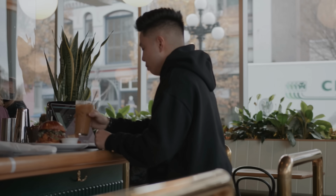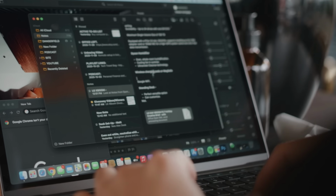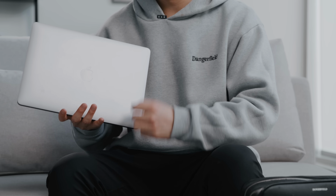Obviously, if you're doing video editing and more production work, then maybe getting the MacBook Pro would make more sense because it has a dedicated fan and will run a little bit faster. But for what I use it for, administrative stuff, going on Notion, Photoshop, Dropbox, and all these web-based applications and Chrome, I have had no problems with this M1 MacBook Air at all. And if anybody asks me right now which laptop they should buy, I have no problem recommending this.